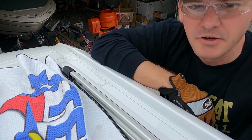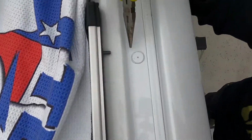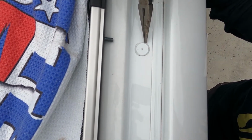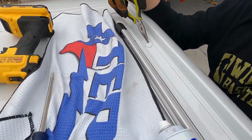Okay, so now I'm getting started. What I need to do is take the heat gun and warm up the adhesive right around that little plug right there. Heat it up, it'll start bubbling, and then take a screwdriver to kind of pry it up and then pop out each one. So here we go.